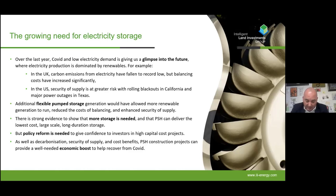With a floor price, what it does is it gives investors confidence to put that front-end money in. It's going to take 5 years to build that project out. These projects stand on their own two feet. They don't need subsidies, but they do need that initial support by government to get them built. And there are countries where it's happening. It just needs to happen quicker.